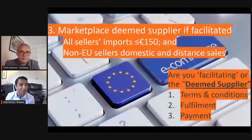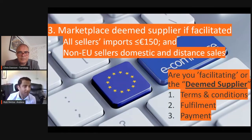Lastly, the EU is now putting marketplaces on the hook for VAT collection and reporting obligations of many of these transactions that take place on their sites, making marketplaces the deemed supplier. There are 2 specific types of transactions where marketplaces are made responsible for VAT. The first one is any import of goods being sold to an EU consumer that doesn't exceed the 150 euro threshold. It could be a German, a US, a Chinese seller selling something online, which is then shipped to a consumer in the European Union.